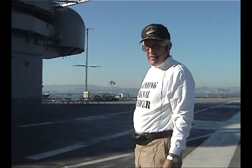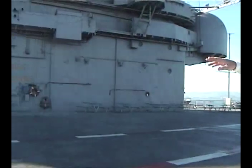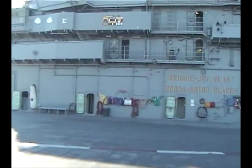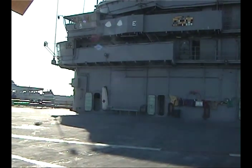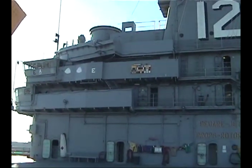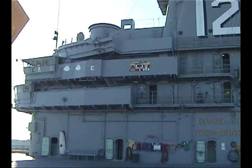Now I'll talk a little about the island and the modifications that were made to the island, part of the 27 Alpha conversion. We'll start forward of the island. I forgot to mention earlier, the anti-aircraft guns were removed. Coming up, where the Admiral's Bridge is now, that was not the Admiral's Bridge. It protruded out and there were anti-aircraft guns in that area.